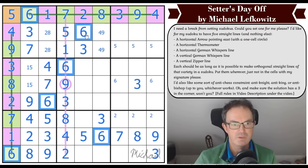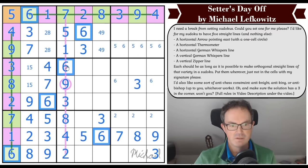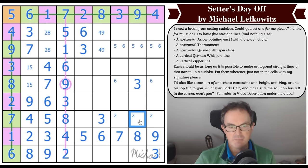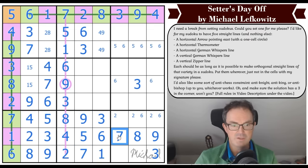How many sixes have we got? I feel like we've written a lot of sixes in. Sixes are in one of those squares. Yeah, six can't go there by the King's Move, so six is over here. These squares are one, seven, and nine. Yeah, the nine goes here, look. The seven goes here, and the one goes here, because the seven can't go next to its friend.